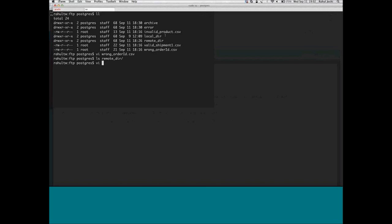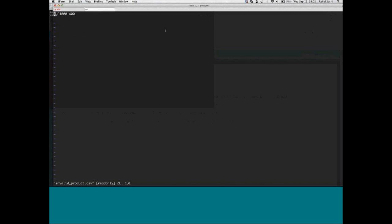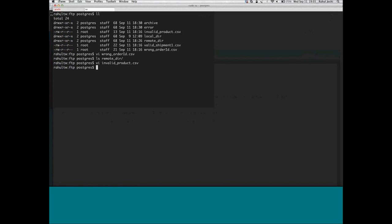Let me place a dummy shipment file. We have a file called invalid product file products. We'll look into it. In this file, the first location is the order ID, which is 1. The second location is the product code. The third is the quantity shipped. The second product code is an invalid product; there's no such product in our system with this code. So this is a failure case. Processing of this shipment file should fail.